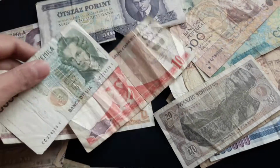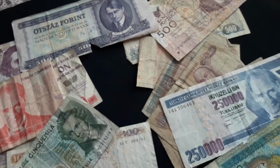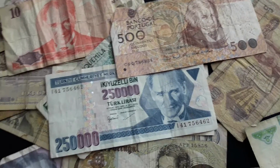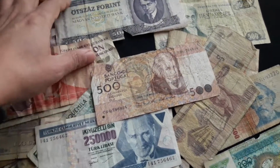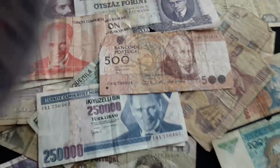These are the banknotes that I will resell on my eBay store. Check it out if you're interested to buy banknotes from me. Of course, I will mix them with other banknotes in much better condition. So yeah, these are the banknotes, guys.